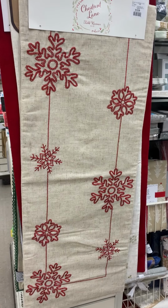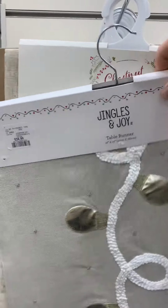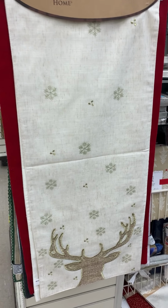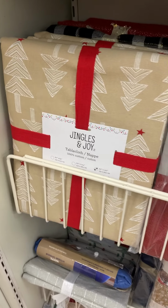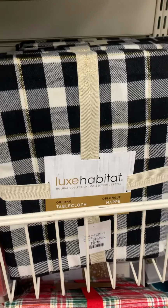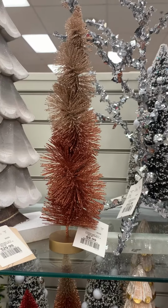Some of them were your average red and green runners, very Christmassy, but these ones were a little bit more neutral while still getting the point across. So I thought that would be really nice in a farmhouse style home, as well as this tablecloth, super neutral but still getting the point across. I think it's very beautiful. Or just go with a classic plaid, and then you can add little accents whether you want gold, silver, red, whatever.